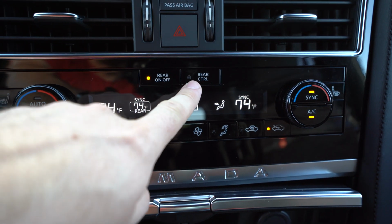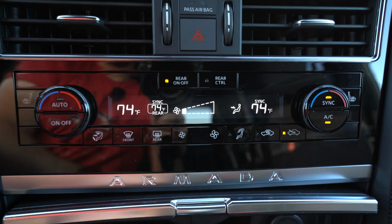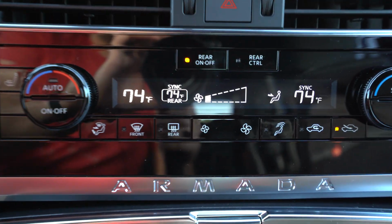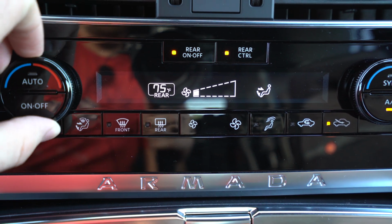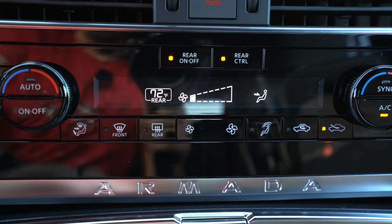And then you can control the rear by pushing this button, or completely turn it off if you want. So families, parents, if you got people in the back, it's really nice to be able to control the rear temperature, fan speed, all of that from up here.